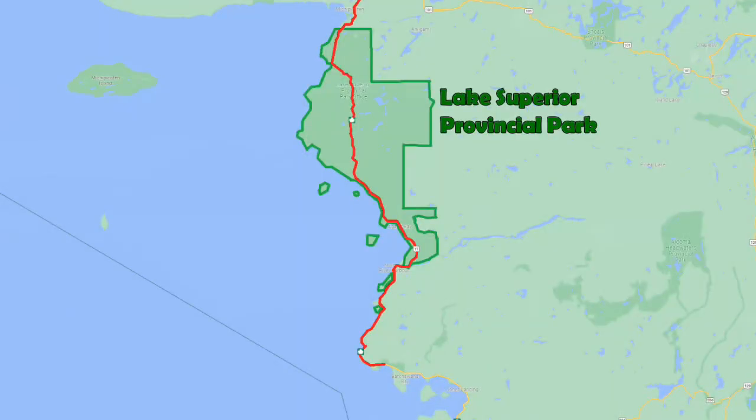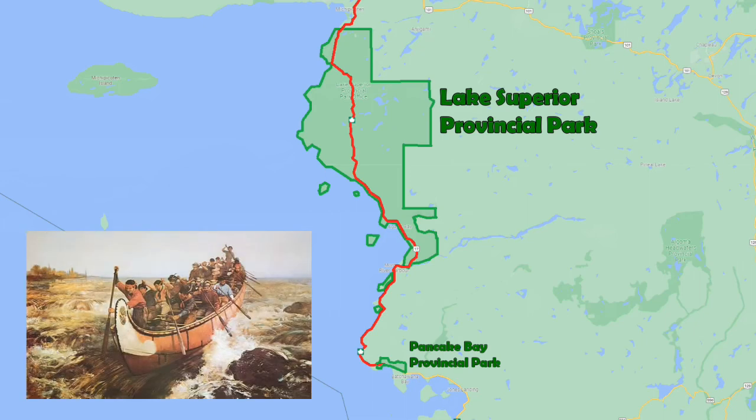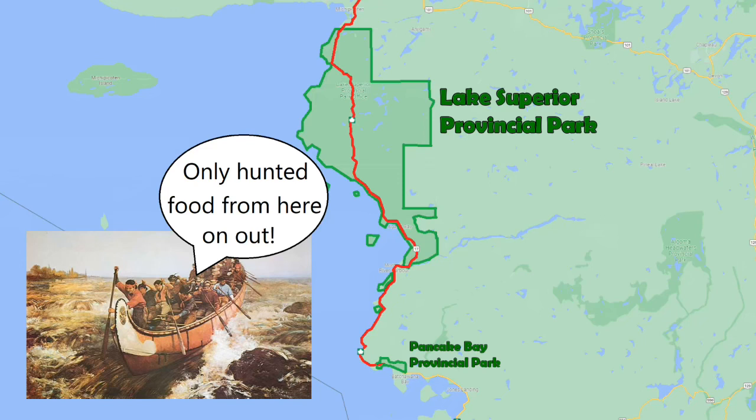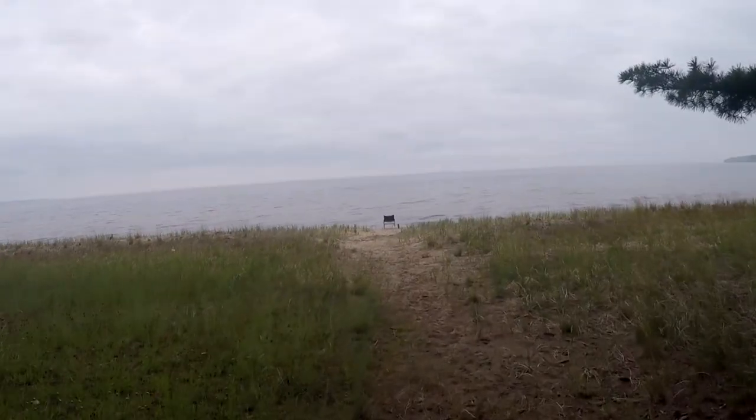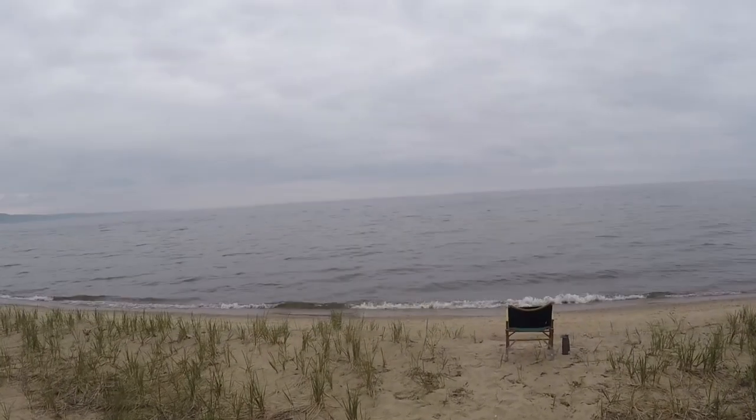Well, right now I am at Pancake Bay Provincial Park. I don't quite know the story why they call it Pancake Bay. One of the attendants at the gatehouse told me that apparently the voyagers had come through here, and the last bit of food that they had from their last departure was pancakes, and this is where they had them, I guess. But it could be something else. Here's my site, and here's how far away it is from the lake. And this is Lake Superior right here.